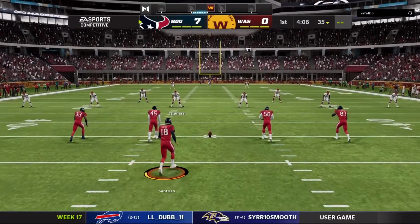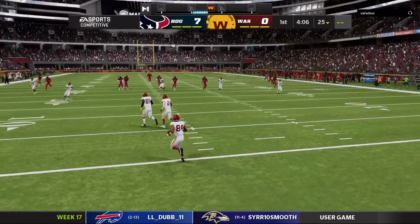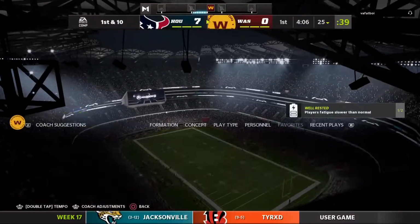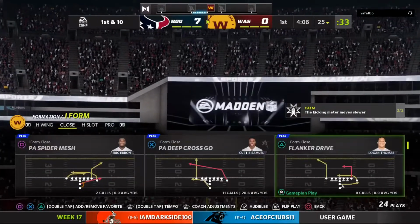Set now to kick this one away, and off it goes. And no return on this one as the fair catch is signaled for and taken. Washington takes over 1st and 10 at their own 25-yard line.